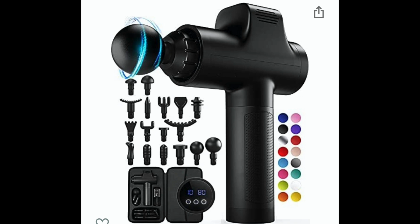I recently got a Peloton, which I love, so I guess I could throw that into my favorites as well. I was never a fan of spinning, but I love the Peloton. So if you're thinking about getting a Peloton, get one. It's awesome. But this is the FitPulse Massage Gun, and as you can see, I use this to massage my neck.